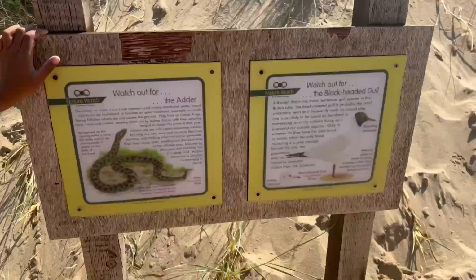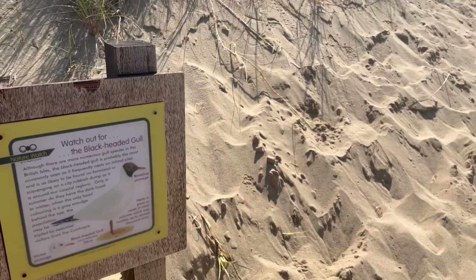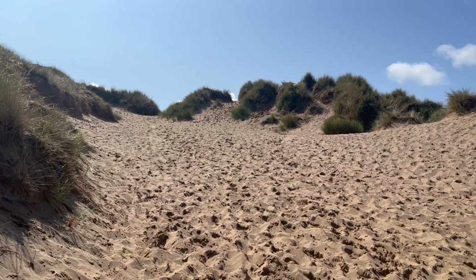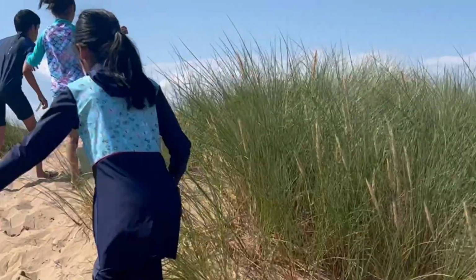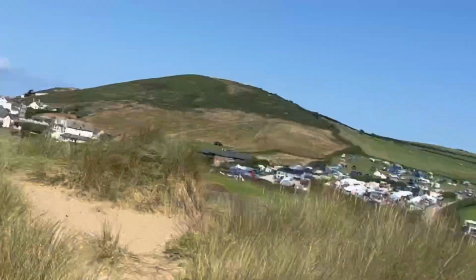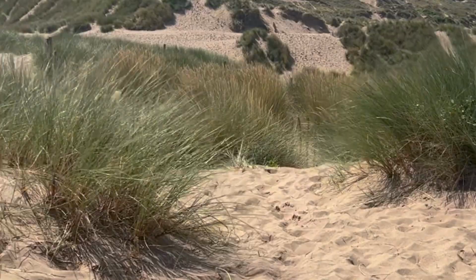So here's some snakes around that you have to watch out for, and then watch out for the black headed gull. What is the black headed gull? Snake! So, I found a snake. This is where we're going to go up to see the view. Going up the hill. He climbed all the way up. Oh, that is beautiful. I recommend going up here, even if there are a bit of snakes that you might see.